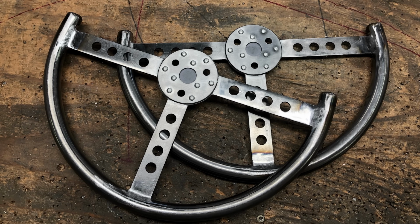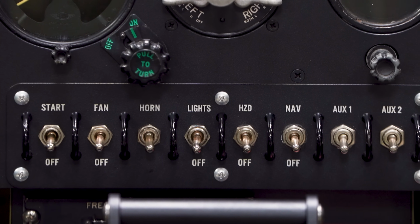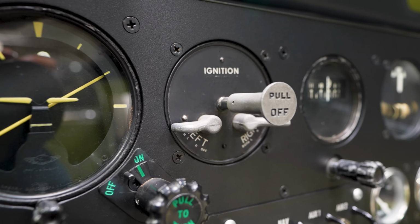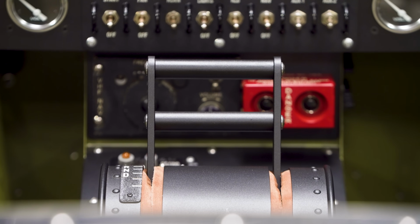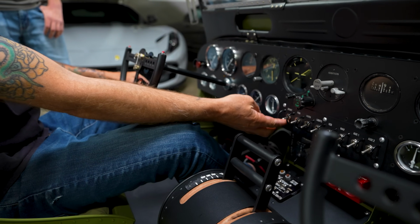So cool, man. And I've got to assume every switch is functional. Every switch is functional. You showed me last night the start, is it cool if I show the startup? Yeah, go ahead. You power it on, and you know it's powered on because it makes it very obvious. So long as this is down, right? Yep, up.